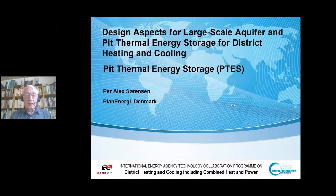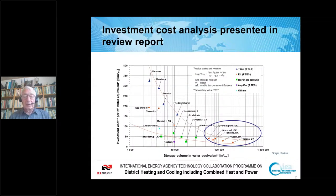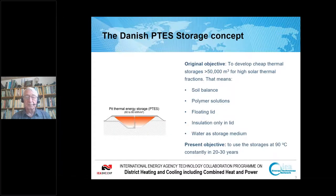I'll tell you about the PIT thermal energy storages for district heating and cooling. First, a slide taken from our friends at Solites in Germany. It shows on one axis the costs, so the higher, the more expensive, and on the other axis the size of the storage. And what we like is low cost and large size. And you can see there are 5 storages here. It's all from Denmark and they are pit storages. Of course, if you have good conditions like here in Rostock, you can have an aquifer also very cheap. But this is the reason why we work with pit storages. It's inexpensive and you can make them very large.